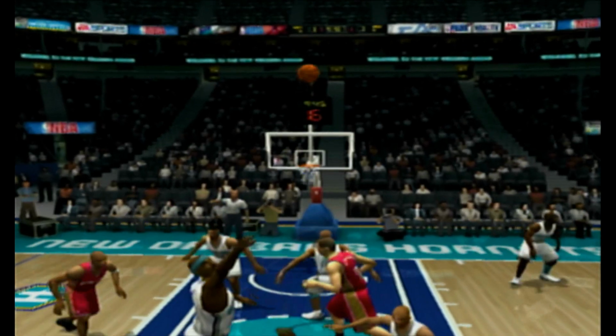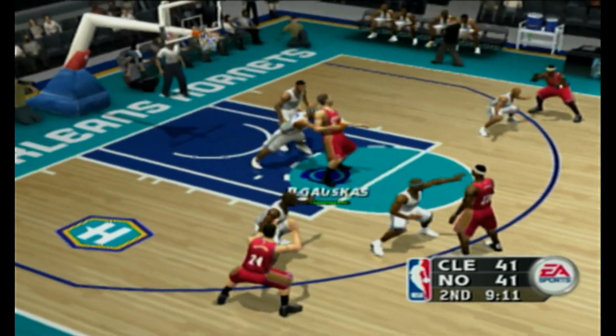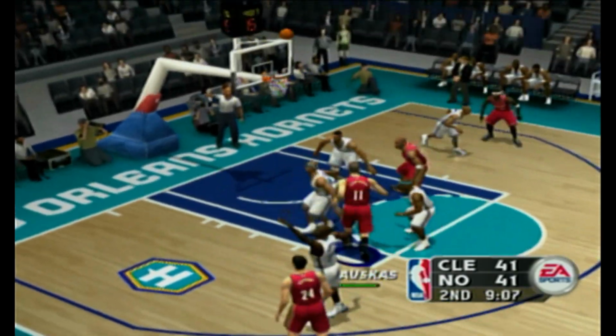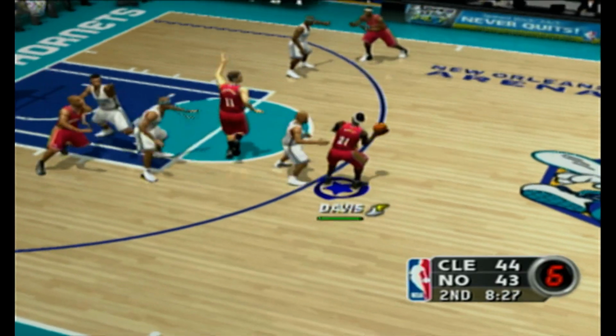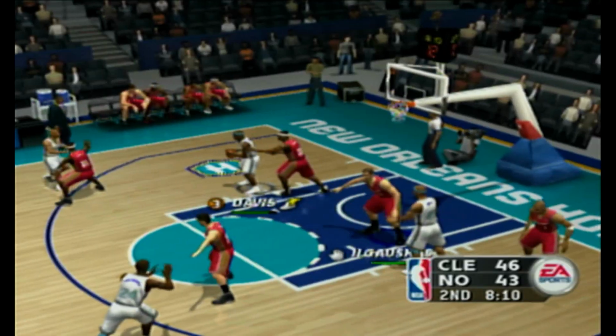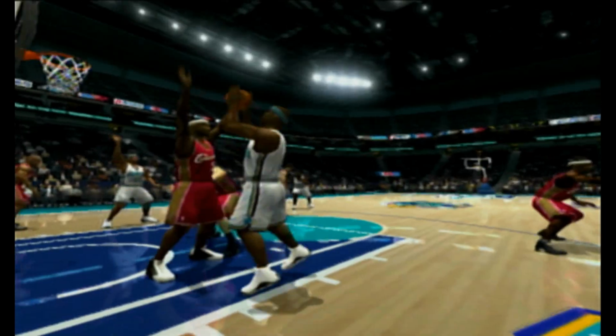Hits it for three. James with the answer at the other end. David Wesley. Ilgauskas goes to the back down. Number 24, unguarded. Five on the shot clock. Zadrunas. Sent away by Ilgauskas.